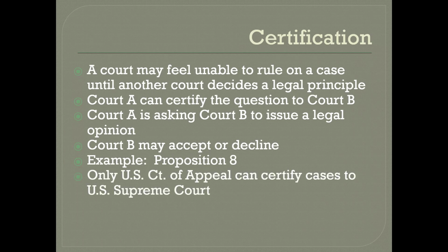With regard to the U.S. Supreme Court, there's only one lower court that can appeal to it, the U.S. Court of Appeals. Any one of the 13 U.S. Courts of Appeals can certify cases to the Supreme Court, but nobody else can. And again, these are very, very rare. The Supreme Court has only decided a couple of these cases over the last 50 years. This is the rarest of all the ways that cases come to the Supreme Court.